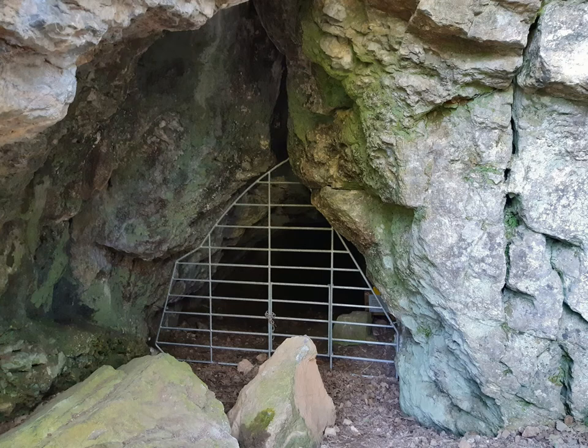So the caves themselves have grills across, locked to keep out unwanted intruders. Licensed bat workers go in during the winter months to assess the wintering numbers of greater horseshoe bats and other species. So we have a good record of both the wintering numbers and also those that emerge during the summer through a series of systematic counts made.